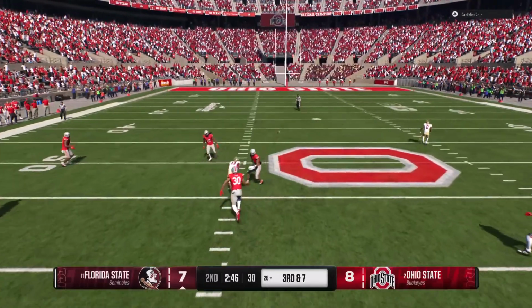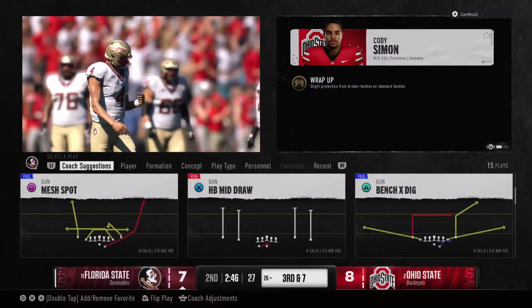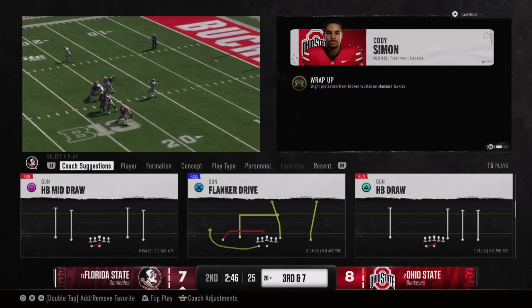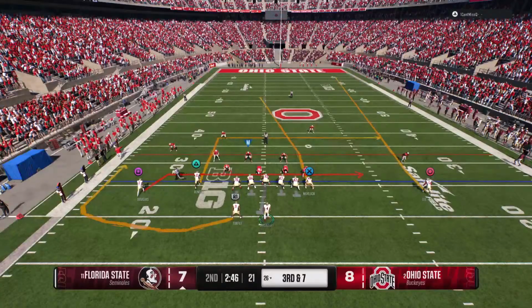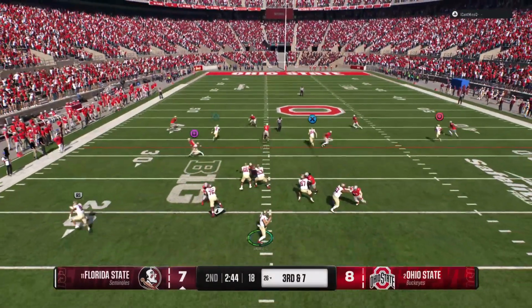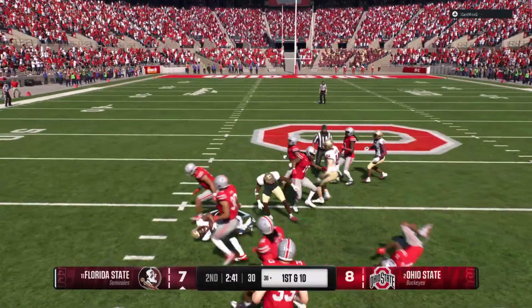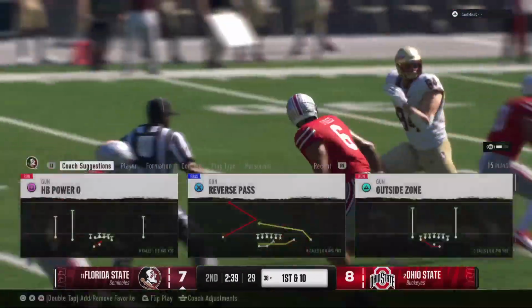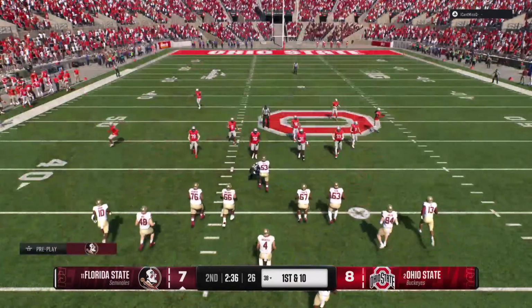Fires to the wideout, and they won't be able to connect downfield, looking for a big-time play. Well, they're trying to attack the middle of the field. That time the ball a little too high for his wide receiver, and it falls incomplete. Looking to throw, it's Uiagalelei. Gets it out quickly. At the 40, there he goes. And he'll have to check his fillings after that lick, but he did get the first down.